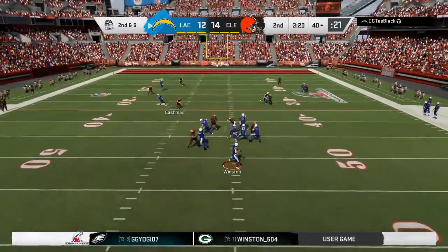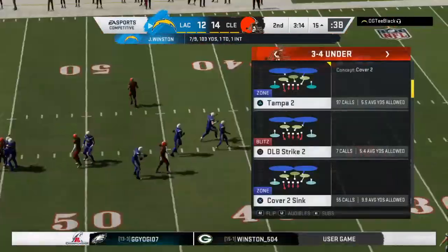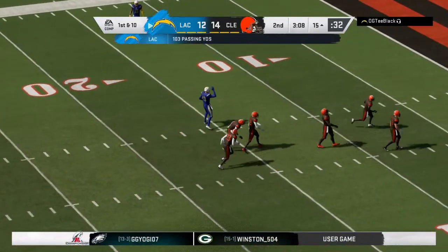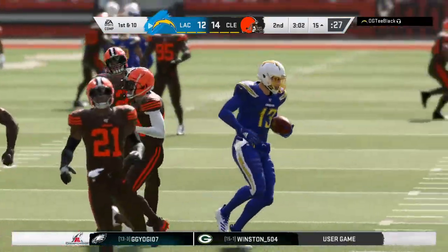From the 40 now on second down, Winston. Caught by Allen. And they're going to have another first down as he's tackled at the Browns' 15-yard line. I think it all came together there. In-breaking route, drove it with excellent pace. Money throw right there to move the sticks.